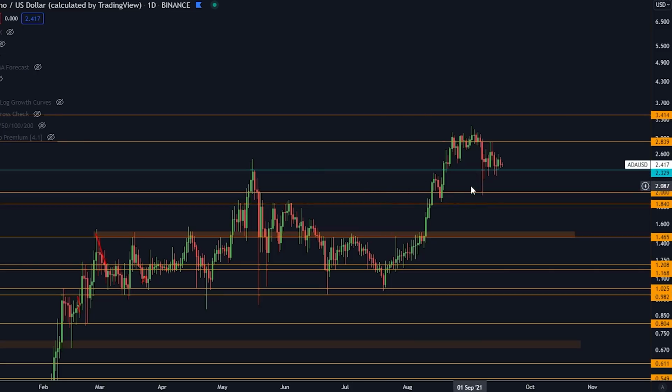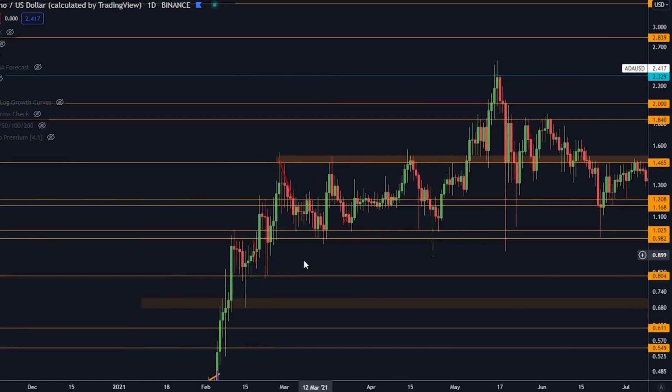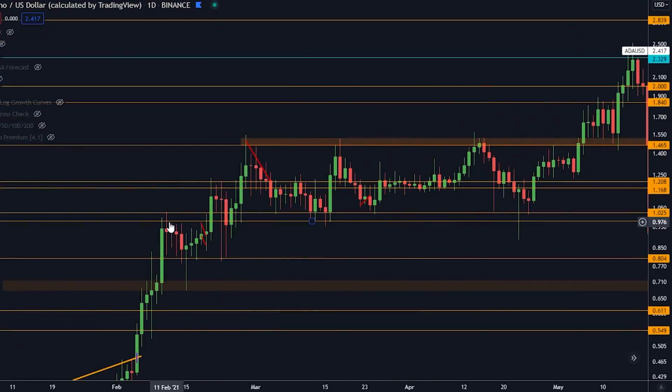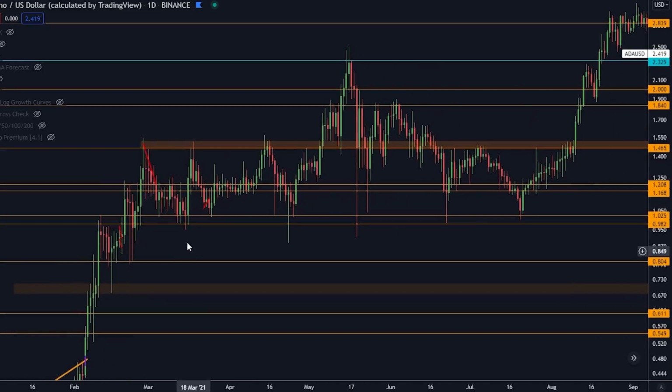So maybe this is going to be the next structure of the market, the next leg up, like what you saw right here. And this is when Cardano also had a massive run. It went up to $1. So it went up to $1 here. And then it actually came back to the $1 level. You had all of this consolidation basically. And then off we went. Actually, we went off right here.